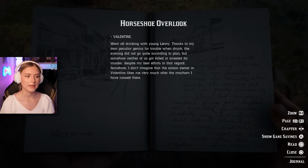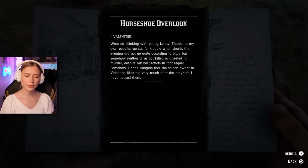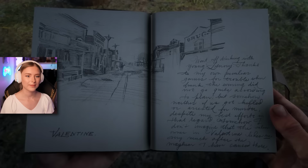Valentine. Went off drinking with young Lenny, thanks to my own peculiar genius for trouble when drunk. The evening did not go quite according to plan, but somehow neither of us got killed or arrested for murder, despite my best efforts in that regard. Somehow, I don't imagine that the saloon owner in Valentine likes me very much after the mayhem I have caused there.